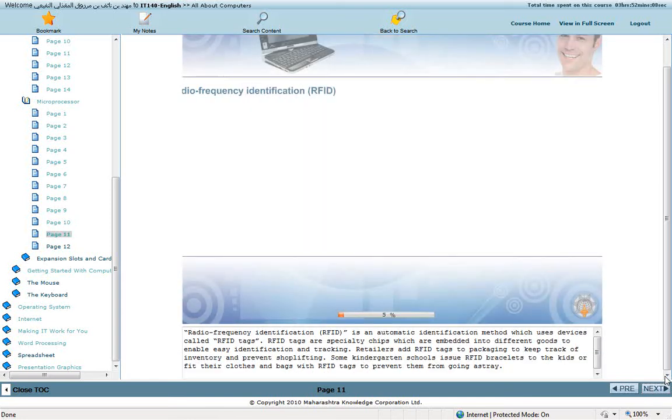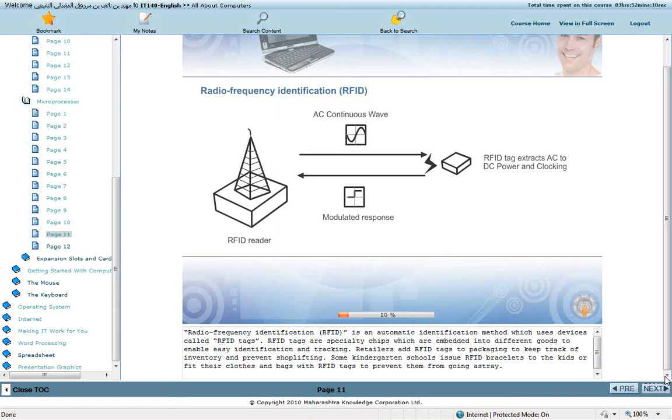Radio frequency identification, RFID, is an automatic identification method which uses devices called RFID tags. RFID tags are specialty chips which are embedded into different goods to enable easy identification and tracking.